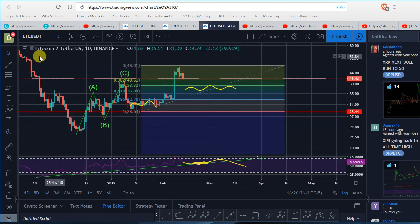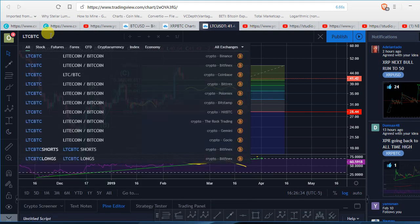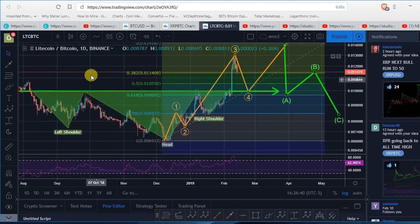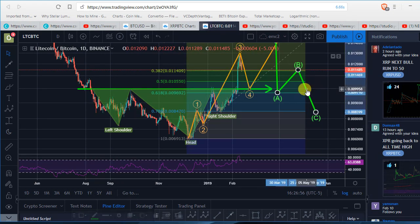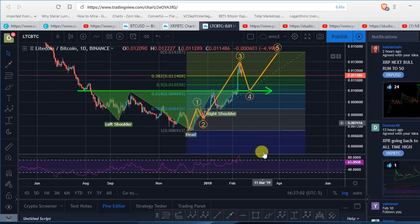At the same time, I wanted to take a look at Litecoin and BTC. If you take a look at Litecoin BTC, it is very interesting. As you can see, on Litecoin USDT, we made some inverted head and shoulder on the daily time frame, but it broke out and then faked out, right? So I'm not expecting this inverted head and shoulder on BTC to break out and fake out. We already got a clean breakout. I'm not expecting price to drop like 10 to 15% below this inverted head and shoulder.